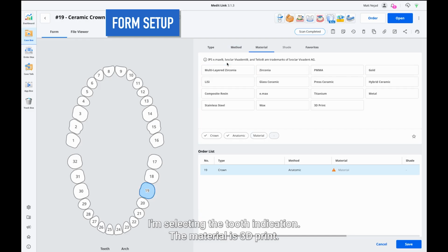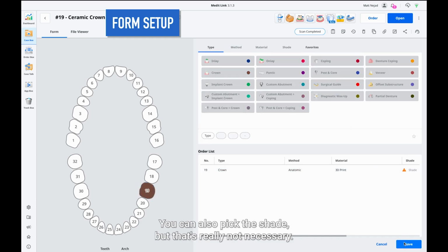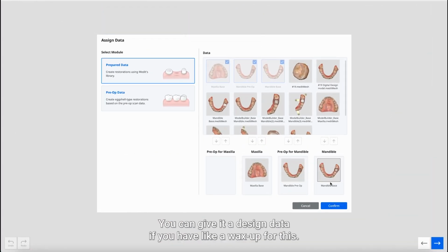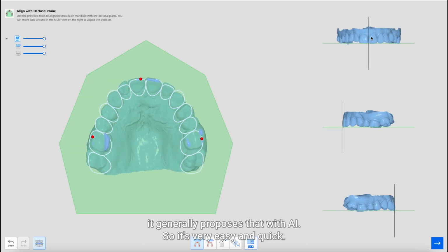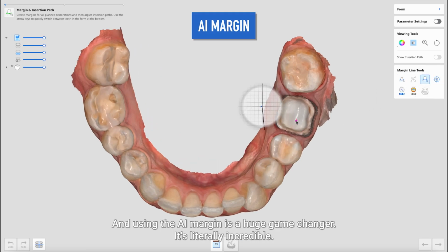I'm selecting the tooth indication, the material is 3D print. You can also pick the shade, but that's really not necessary. And with one click of the button at the top, you open Medit ClinicCAD, and then you can use your pre-op data. You can give it a design data if you had like a wax up for this. Then the first step is to align the model. And when you align the model for the occlusal plane, it generally proposes that with AI, so it's very easy and quick. Go to the next step, and first thing is to mark our margin, and using the AI margin is a huge game changer.